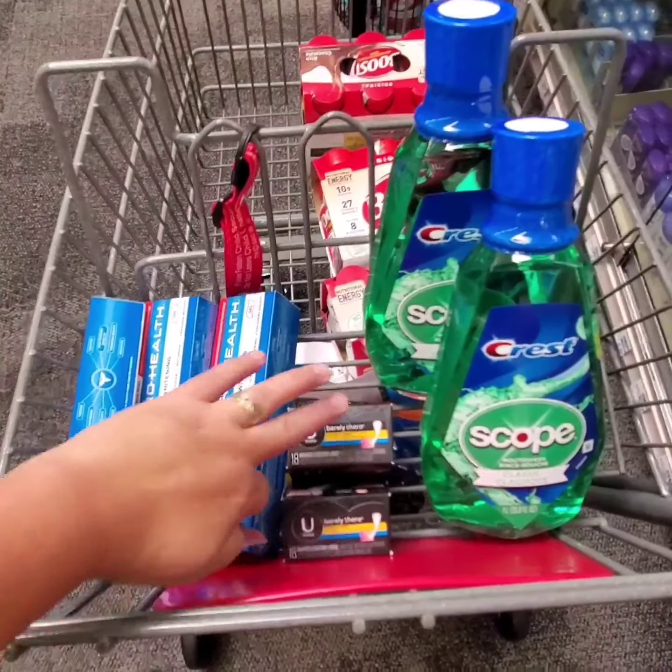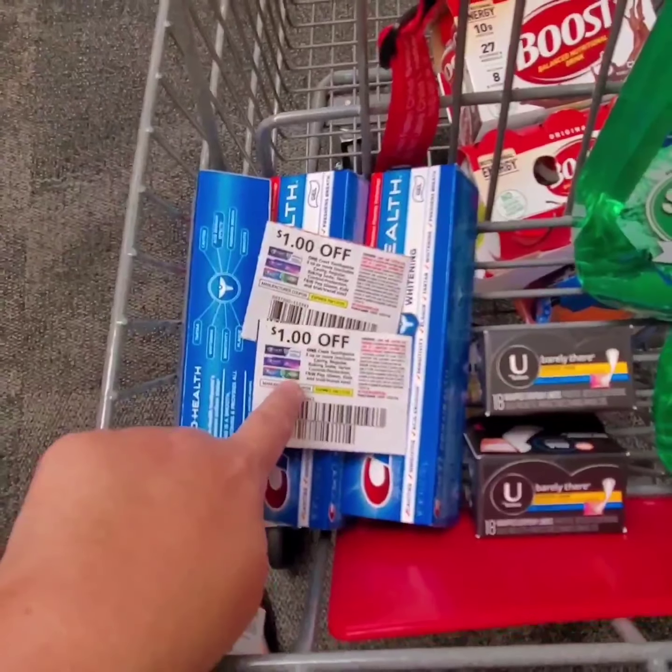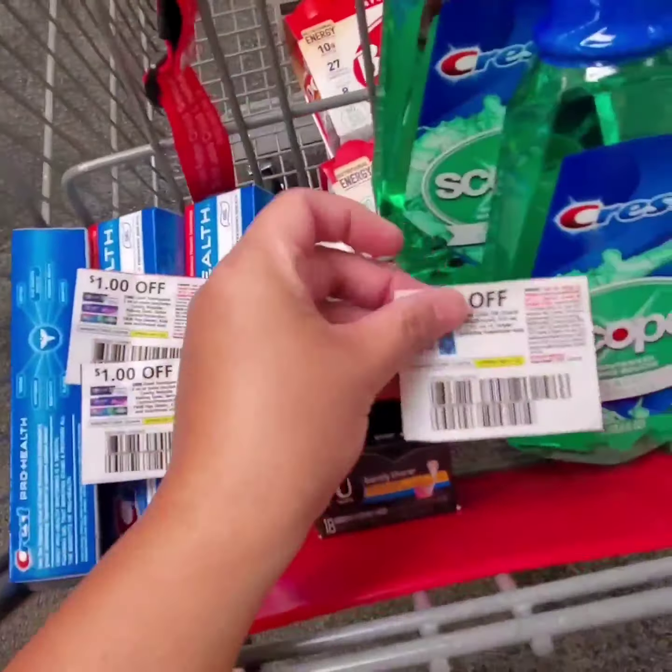For my first transaction, I'm gonna do 3 Crest toothpaste, 2 U by Kotex liners, 2 Crest mouthwash, and 3 Boost drinks. I'm using these 2 paper coupons for the Crest toothpaste, 1 paper coupon for this 1 Crest mouthwash, and the rest will be digital coupons.